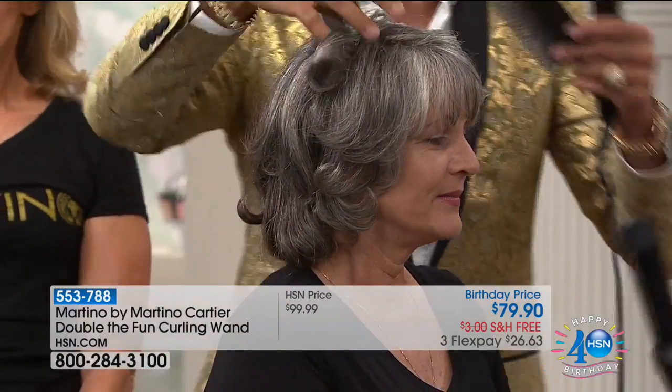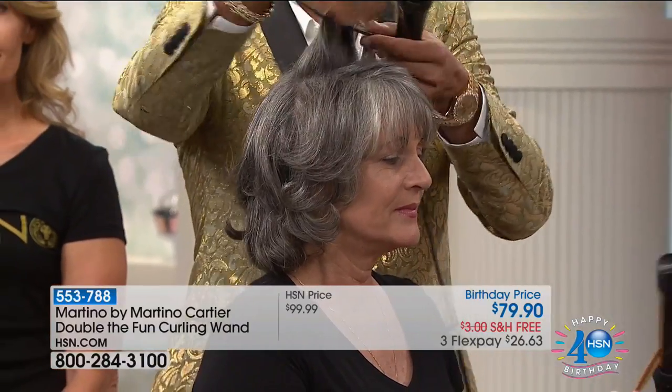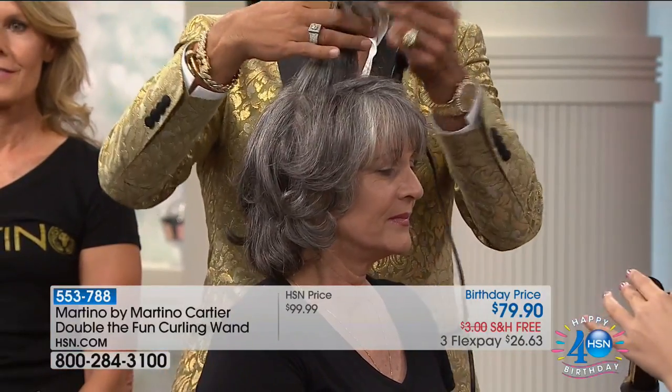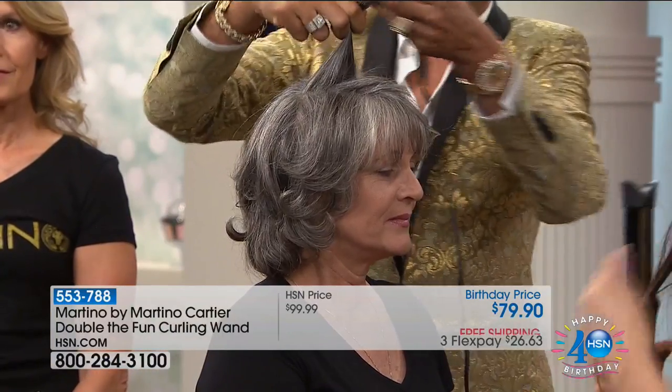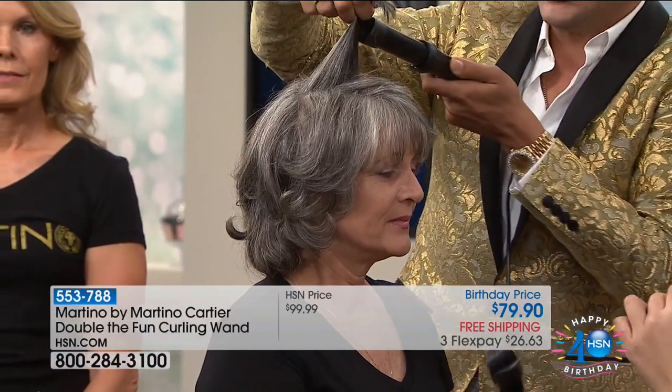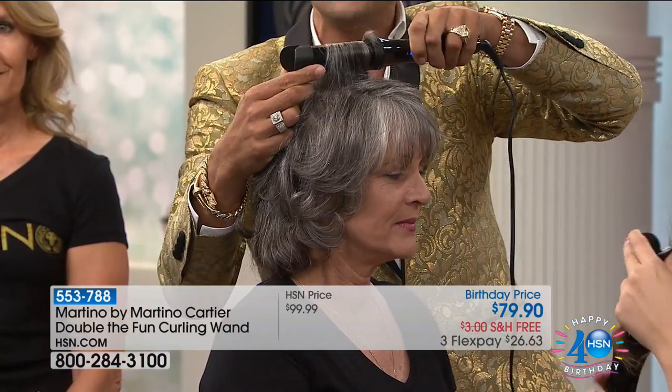I'm gonna turn her sideways, and I want you to watch how easy it is to put a curl in the crown of your head, the most difficult part for a woman to do. It's very difficult to use a round brush and a blow dryer. So watch what I do. I take the duckbill, I stick it, slide it down and just turn it. I mean, anyone can do this.